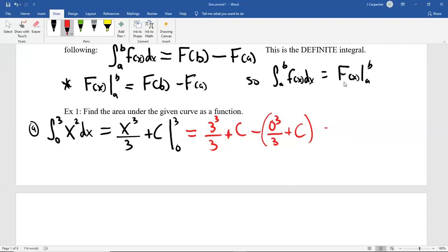So let's see what we get. 3 cubed is 27, so that's 27 over 3, plus c. Distribute the minus. 0 cubed is 0, so 0 cubed over 3 is 0, and then minus c. Well, 0 divided by 3 is 0. That's gone away. 27 divided by 3 is 9. And c minus c cancel. So the answer is 9. The area under the curve from 0 to 3 is 9.